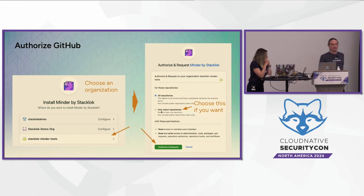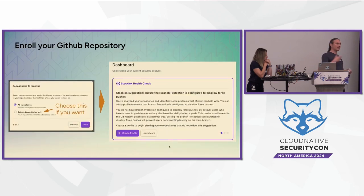And then if you're not feeling like you totally trust Stacklok to be awesome and super friendly people, even though we are, I'm not going to be offended, you can say only select repositories, and you can just enroll the one repo that we're going to use for the example, and then you know that we don't have permissions on anything else. If you're happy to give us permissions on everything, that's fine. I'm not going to judge, but sometimes when I'm talking to security folks, they're paranoid. And then once you hit authorize, it should take you back to Minder.